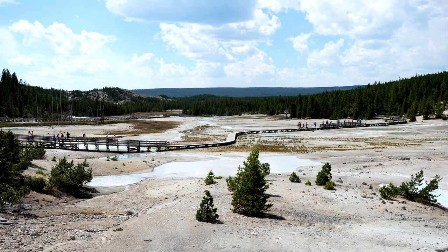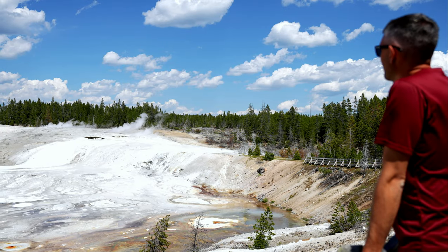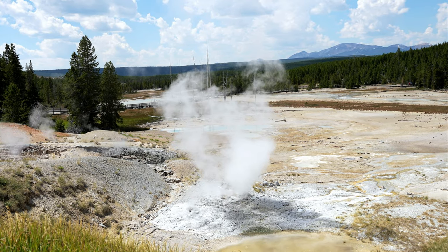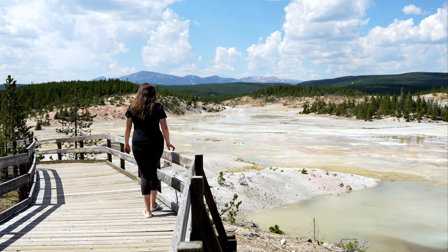Next on our lower loop drive is the Norris Geyser Basin area. Yes, more geysers. There's a bunch of boardwalk areas in this thermal area as well, but we decided to make this a quicker stop. So we just did the Porcelain Basin loop, which is just under a mile. That was our last stop for today.